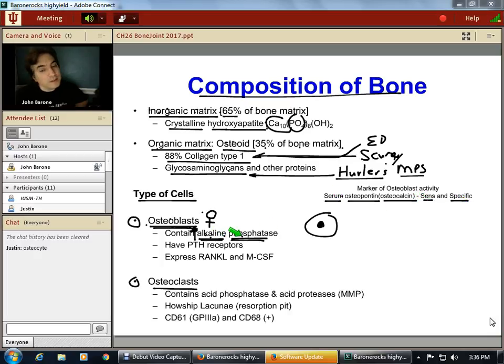See, alk phos is a good marker, but biliary diseases make it go up too. You have to check the GGT. So, 2 markers. The best marker for activity of osteoblast is elevated osteopontin level. But you can use alk phos as well. Alk phos going up with a normal GGT to rule out a biliary source, that'll work too. But again, we have 2 markers that we can use for her activity.